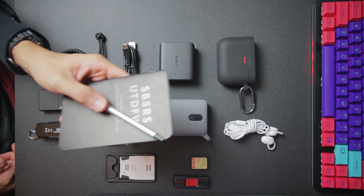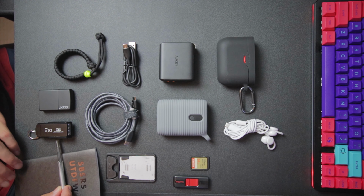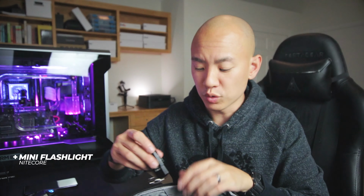Finally, in my EDC compartment, I've got a few essentials that I don't keep in my pocket. I've got a pen and pad. These are the Field Notes, and a Uni-ball Signo pen right here. I've got my trusty Nitecore Tip 2 flashlight. If you want to learn more about that flashlight, go ahead and check out the video linked right here.